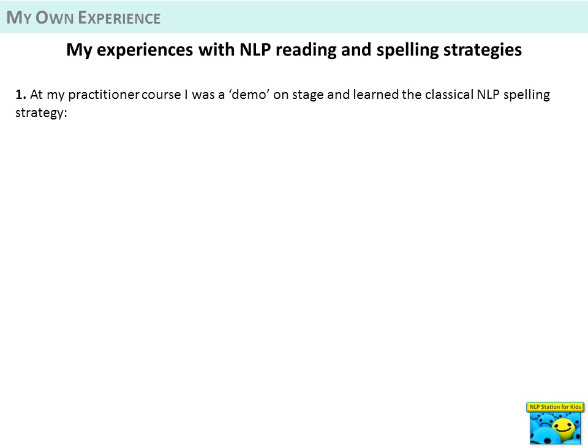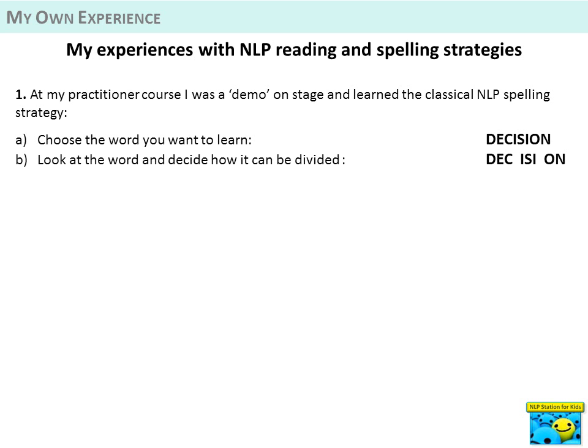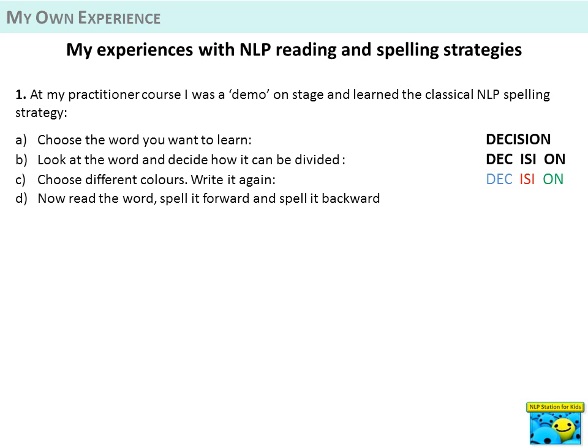So anyway, here is the technique, the way she did it with us. First, choose the word you want to learn, in this case, "session." Look at the word and decide how it can be divided. It doesn't always have to be by syllables. Then choose three different colors for each division. So I did blue, red, and green. And now read the word and spell it forward and then spell it backward.